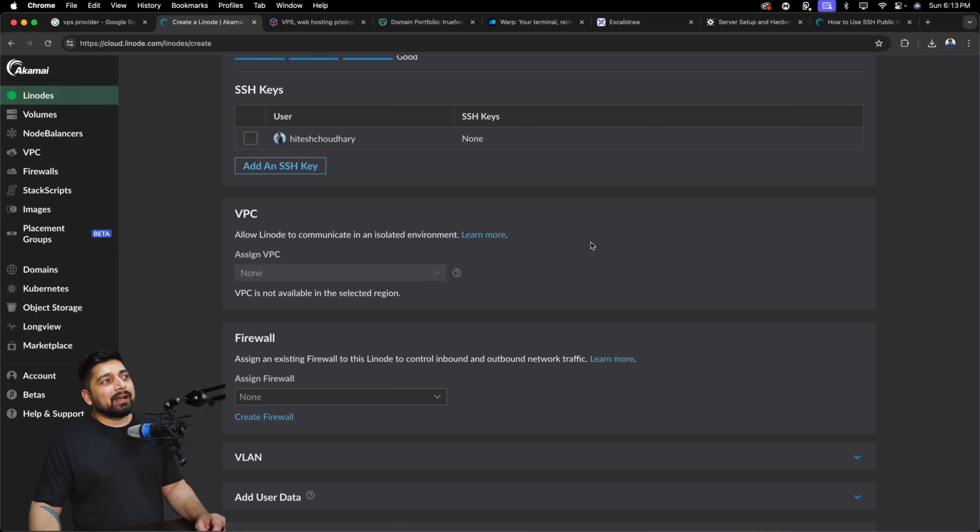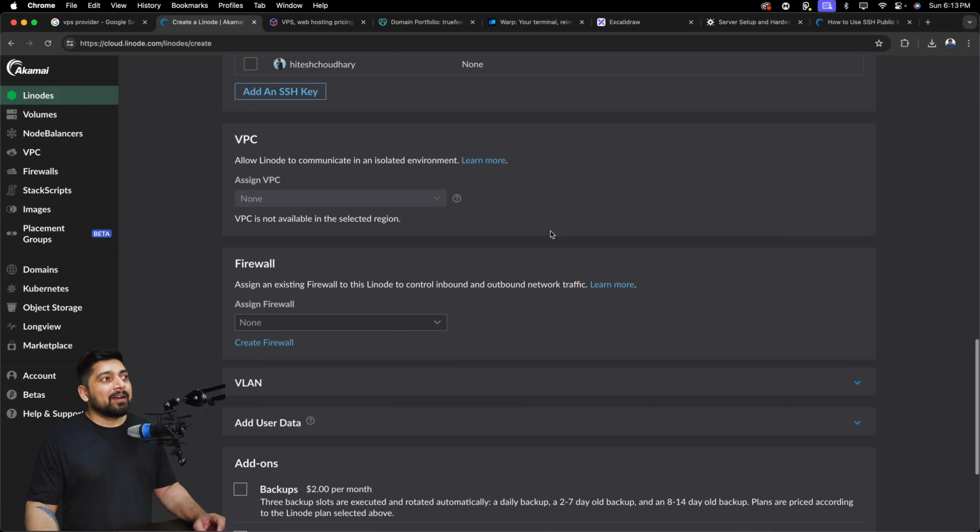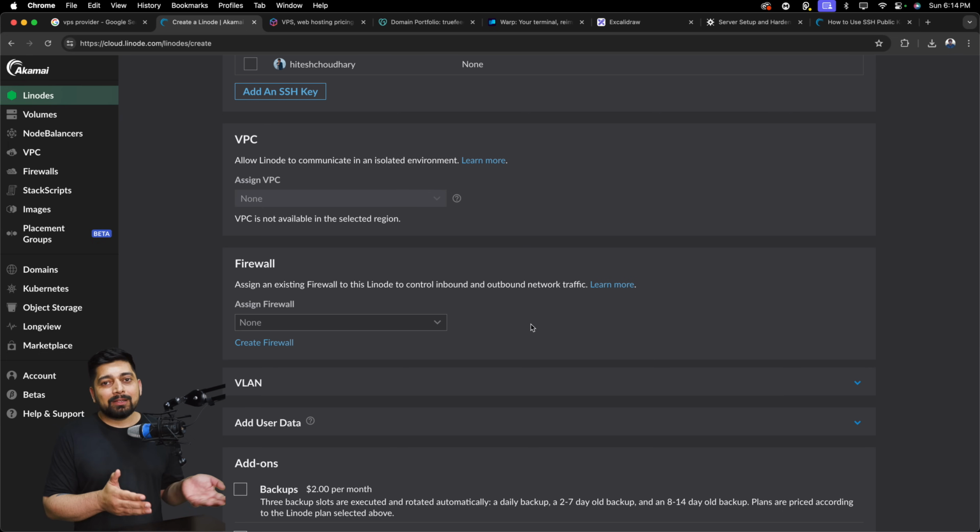And then the VPC. This is like an isolated environment, like your own network. We'll not talk about it, but sometimes it is required and it makes sense. In this case, no, it doesn't make sense for us. Firewall. This is really important. You can go ahead and configure your firewall. I have one web server being called up, but right now we'll not inject any firewall. I'll walk you through both the steps of how you can configure your firewall. Most of the providers provide you these firewalls directly from this admin panel, which is easier, click and done. But in some other cases, they provide you some utilities and software which you can install on the system and configure your own firewall. I'll walk you through both the steps as well.